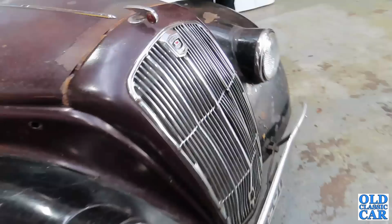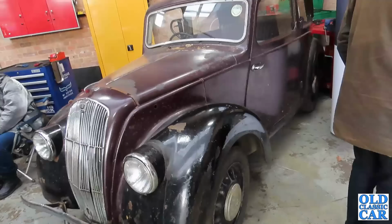So presumably this is a car that's destined to be restored here as part of this apprentice training scheme. Steel sunroof. It's a two-door car. Most of them seem to be four doors, so the two doors are probably quite a bit rarer.